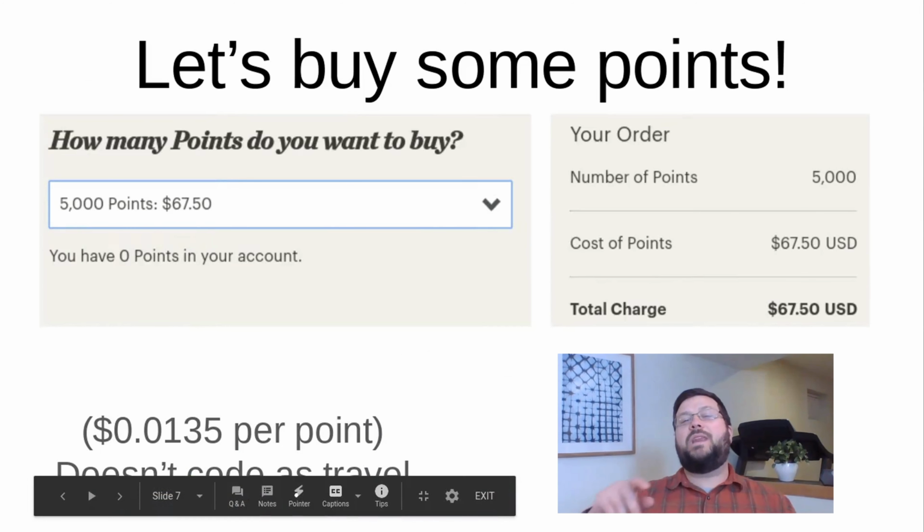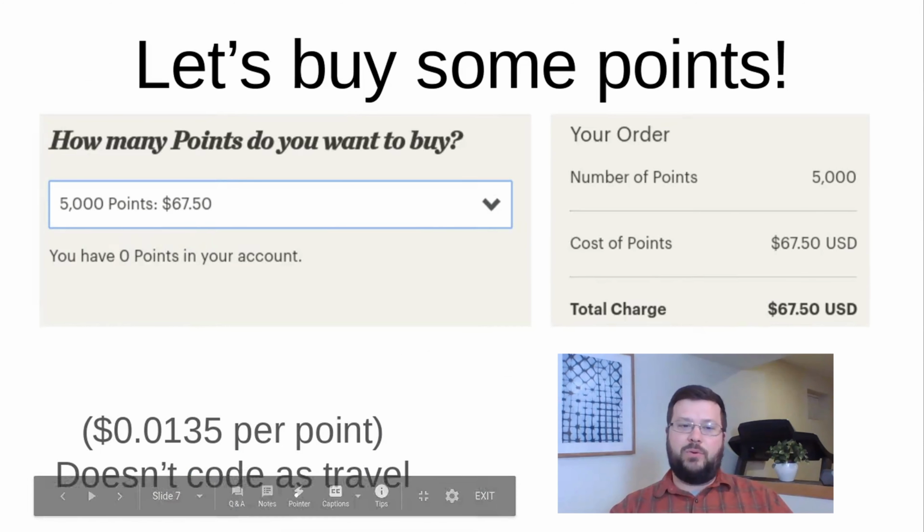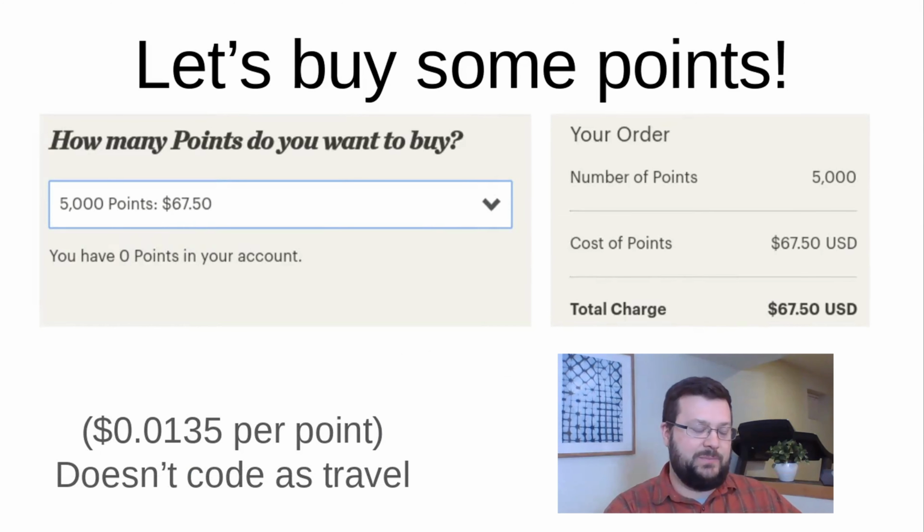So what if I try to use those better point rates on other hotels and then spend it on the one I actually want to go to? So in other words, I'm going to buy points using the ones I spotted in Minneapolis to go to Galesburg, Illinois. Well, let's buy some points.